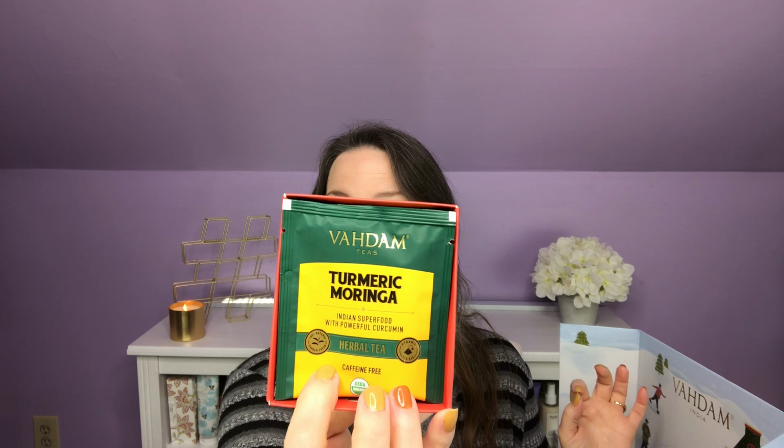This one is a turmeric moringa. So they use a lot of turmeric ones. So that'll be good because that's like a superfood. It makes you stronger. We have an organic Himalayan pure and natural high-grown green tea. I like green tea. I'll take back my rule about don't sugar it. Green tea is something that I like to mess with.